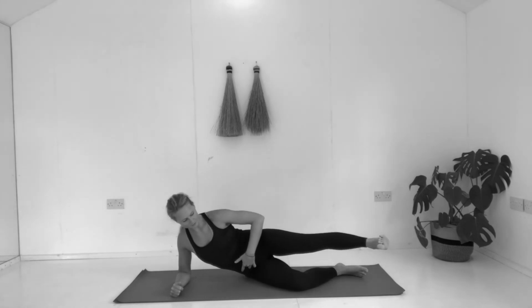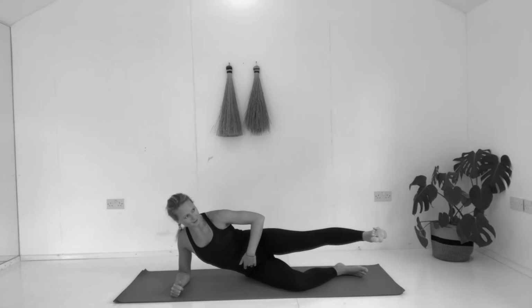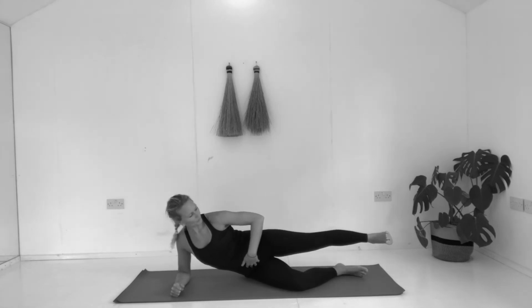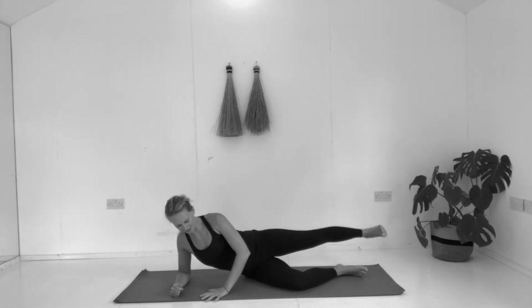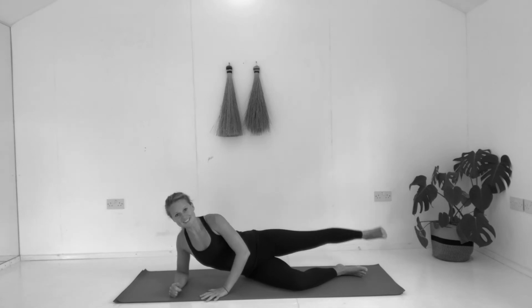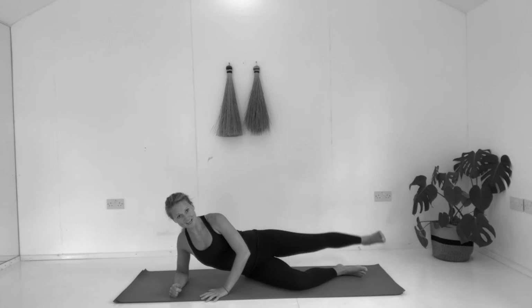Core is on. 5, squeeze it back. And in. And again, 4, squeeze it back. 3, 2, last one, pull it back, hold on to the floor, little lifts. 10, 9, 8, 7, 6, 5, 4, 3, 2, and 1.